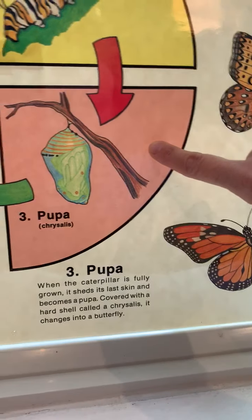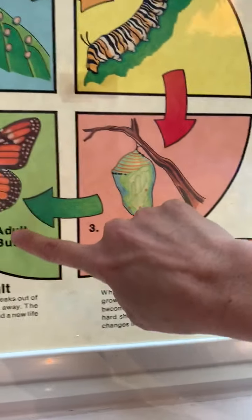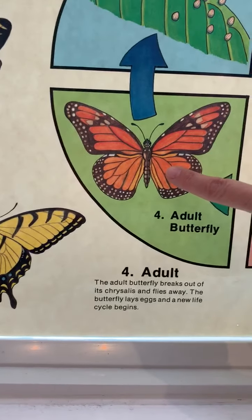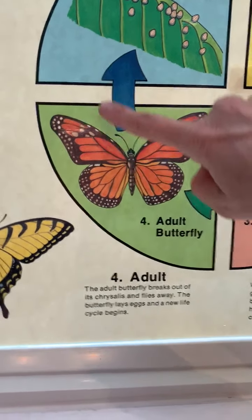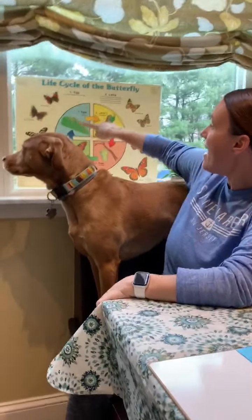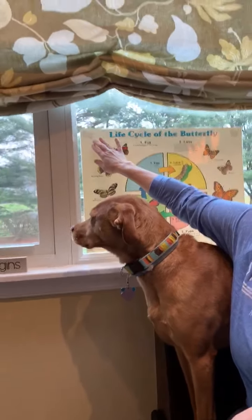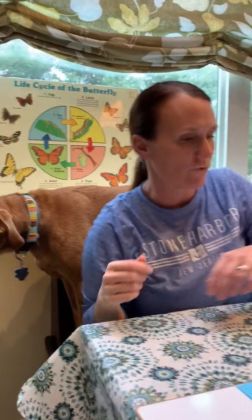And the pupa is covered with a hard shell called a chrysalis, and it changes then into an adult butterfly inside. The adult butterfly breaks out of the chrysalis and flies away, and the butterfly lays new eggs, and the whole life cycle happens again. So as you remember, as we learned about the water cycle, it's an ever-cycling cycle, and it's sort of like a miracle. And the life cycle of a butterfly is also called metamorphosis, which is really interesting.